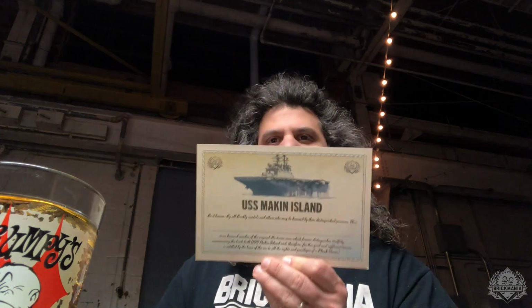Greetings, Brickmaniacs. I'm actually in the Brickmania warehouse. It's Saturday night, and I'm doing something I've been wanting to do for a long time: get some work done on the USS Macon Island. If you remember from the plank owner campaign that we started a few weeks ago, we intended to get this ship built. It was intended to be a lot further along in progress than we are now, but the whole lockdown thing has really thrown a wrench in those plans. Our whole schedule's thrown off.